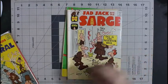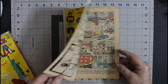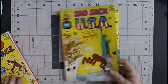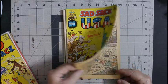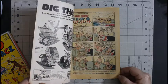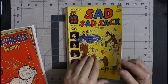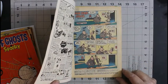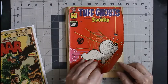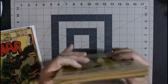1967, number 62. Sad Sack's Funny Friends featuring the General, number 74. This is from 1969. Sad Sack USA, number 1. This is from the 70s. I can tell because it's got a 20 cent price sticker. Sad Sack World, number 23. This is from 1969. Tough Coast starring Spooky, number 20. From 1966. Now we'll move on to Charlton.